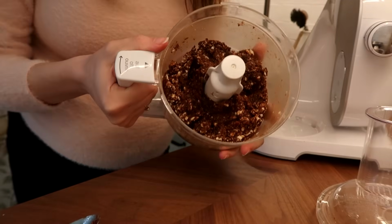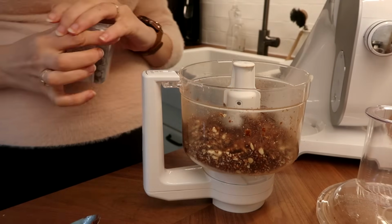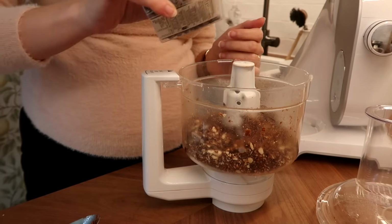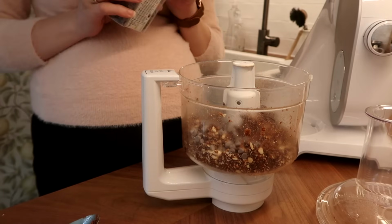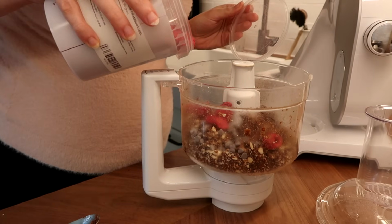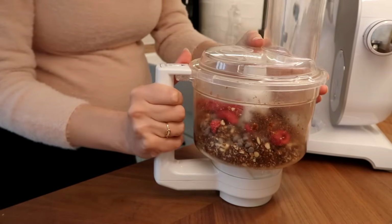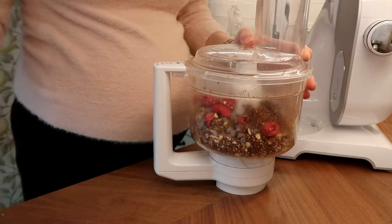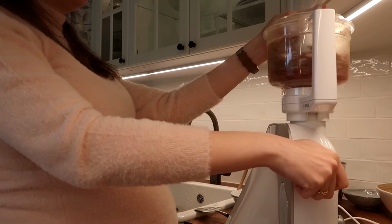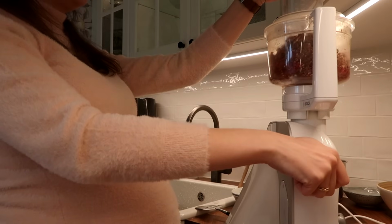Okay, then once it looks a little something like this, doesn't have to be completely smooth, I'm gonna add some add-ons. In my case, I'm gonna do some chocolate drops. About a tablespoon maybe. And I'm gonna do some freeze-dried strawberries. And then I'm just gonna blend this to combine so that all the add-ons are incorporated. Looks good.